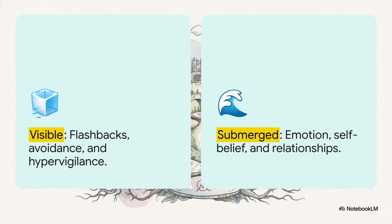Now think of standard PTSD and complex PTSD like a giant iceberg. Visible above the waterline are those core symptoms we all associate with trauma. Re-experiencing flashbacks, avoiding certain people or places, and that exhausting hypervigilance where your nervous system is just stuck on high alert. But submerged below the surface, that's where we find the deeply felt identity-level disturbances that truly define complex PTSD.